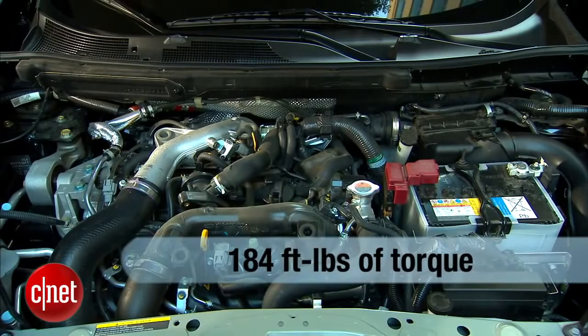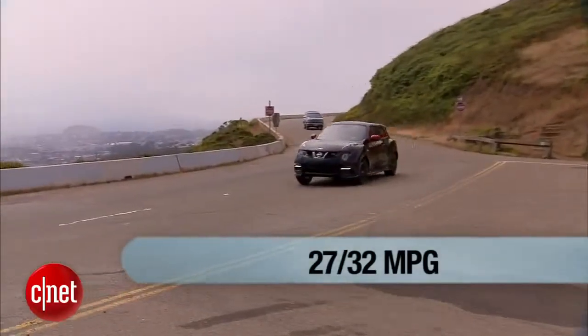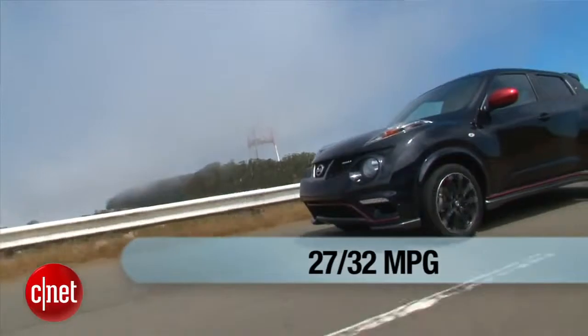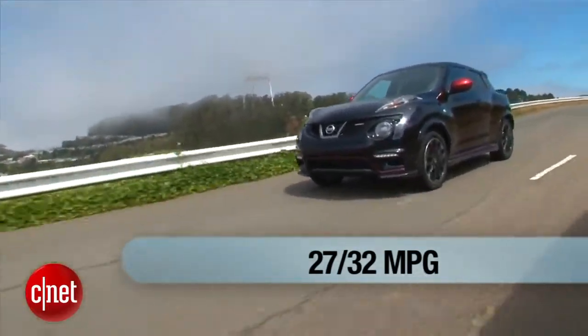Now with this small engine, you get pretty good fuel economy too. That's 27 miles per gallon city, 32 miles per gallon highway for the manual version. With all-wheel drive in the CVT, you take 2 off.